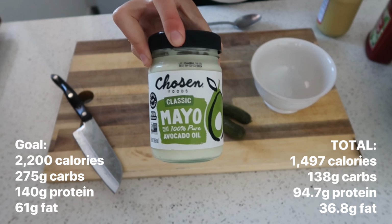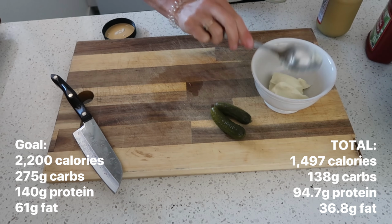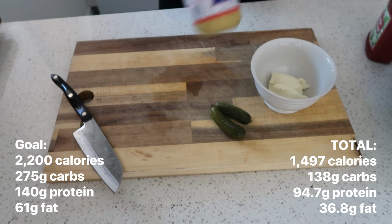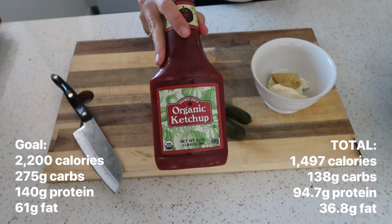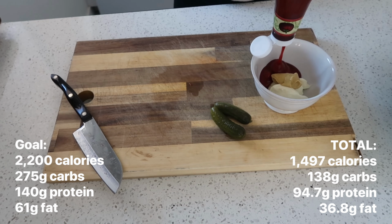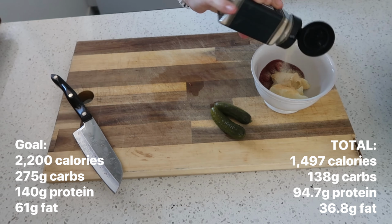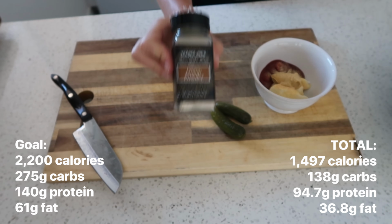While the burgers cook, it's time to make this delicious sauce. This is the mayo that I use because it's not made with any seed oils, but it has avocado oil instead. I used about a 1/3 cup and then 1 tablespoon Dijon mustard and about 3 tablespoons of ketchup. I'm completely measuring with my heart, but about a teaspoon of garlic powder and about a teaspoon of onion powder.